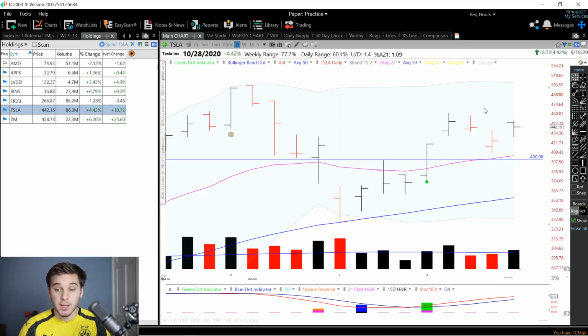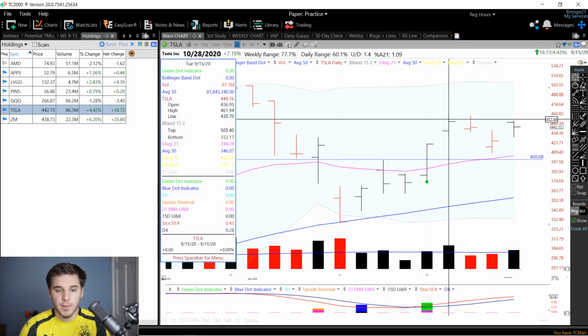So I think I was a little bit too conservative here, and I think it was a mistake. I should have had my stops at break even, which would be around here, or trailing at the 21 EMA. I think that would have been a better way to go for this, and I was probably being too conservative at this point. And overall, I think that this is still one of the leading stocks in the market, and I'll be looking to get back in potentially when it breaks above this pivot right here at 461.94.